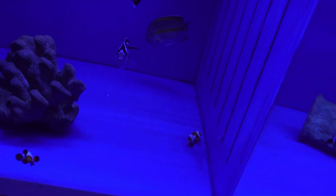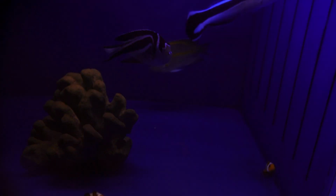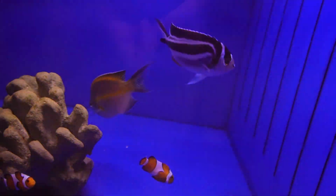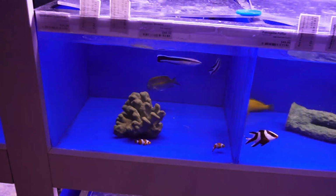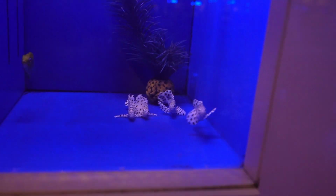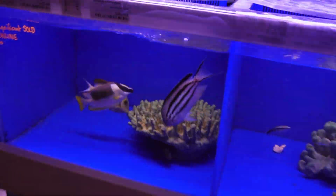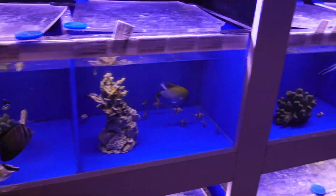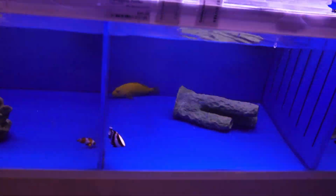Could get an angel pair. These guys are pretty cool. Here, let me get the lens on there. These are Bellus angels. I could get a male and female pair. That would be pretty cool. They're somewhat reef safe. I could also get like a little panther grouper, but I feel like Fred would eat him. I could get like a bigger grouper, like a blue line, but I don't want to get too big a predator fish that'll eat my stuff.